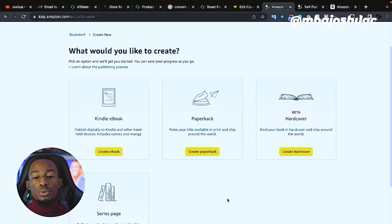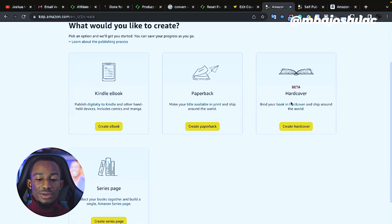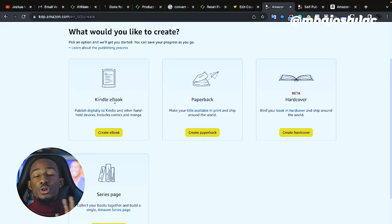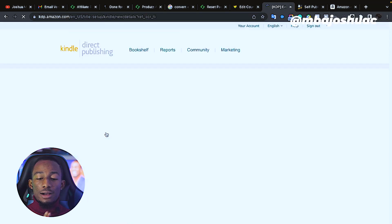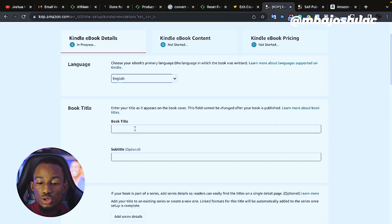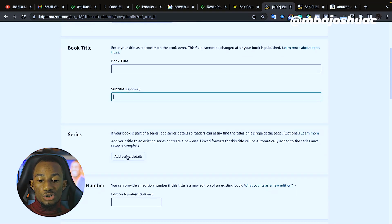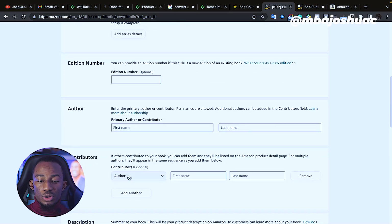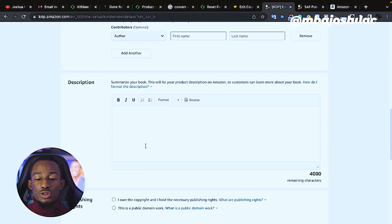And then you could upload Kindle books or even paperbacks or hardcover books, or a book if it's part of a series. But basically, what you want for this option is to create an ebook. Now if I click on create an ebook, you choose your language, your book title, your book subtitle. If there is a series, you choose it, the edition number if there is one, then the author's name, the contributors' names if there are any, and put up a description.